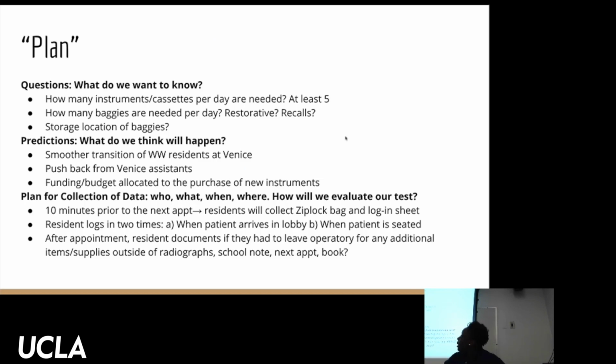Okay, so to go into the plan in a little bit more detail, some of the questions that we wanted to ask ourselves were how many instruments or cassettes would be needed per day, how many bags are needed per day, and where would we store all of the baggies.